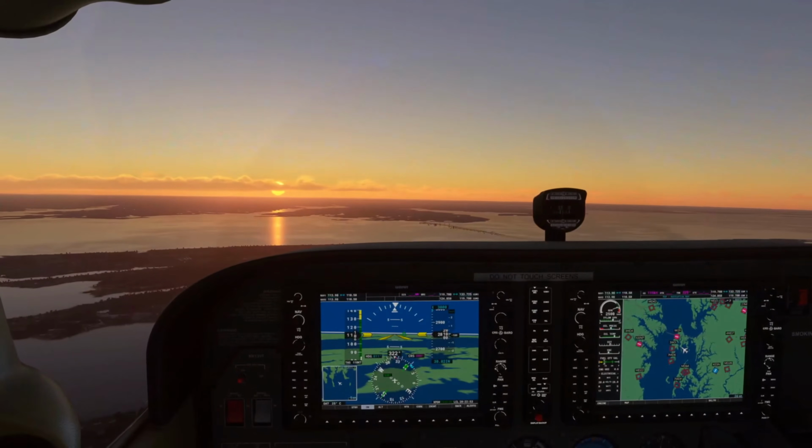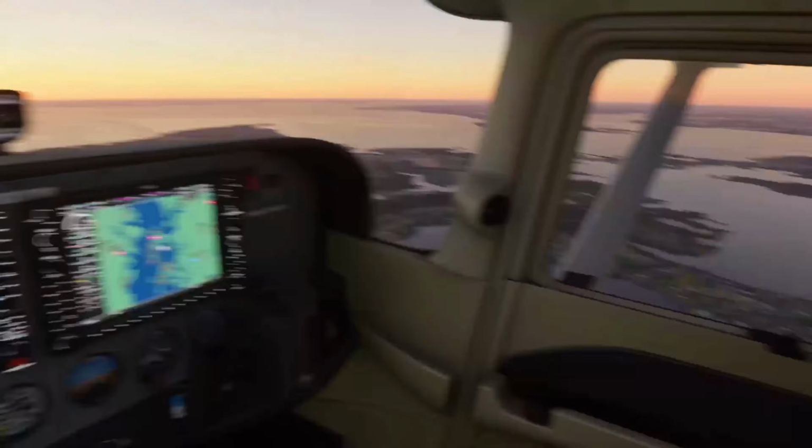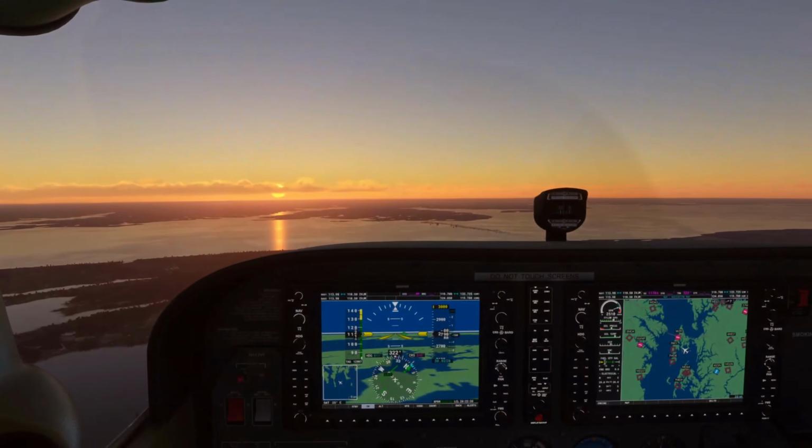It's just been really relaxing after all the DC-6 action. It's kind of fun to go putter around in a Southwest Cessna.